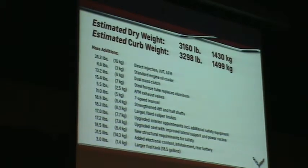Then there's a bunch of new safety requirements. It's been almost a decade since we designed the last Corvette. There's a bunch of new requirements, not just US, but around the world for safety. And then a lot of that electronic content and new customer features drives new computers, larger computers in the car, and so that added mass as well.